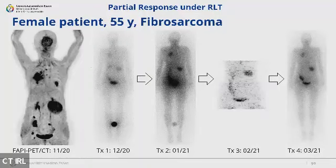On the left side, you can see a 55-year-old patient with fibrosarcoma, and then we do baseline imaging to reassure that the tumor can be treated. You can see dark spots where the tumor is, so a very high target expression level, which is good for us to be able to treat it. Then after consent, we made a plan for 4 cycles of treatment.